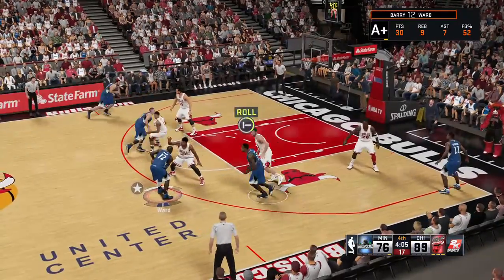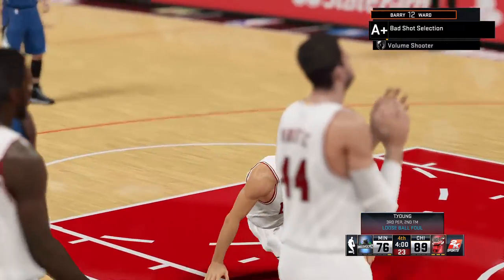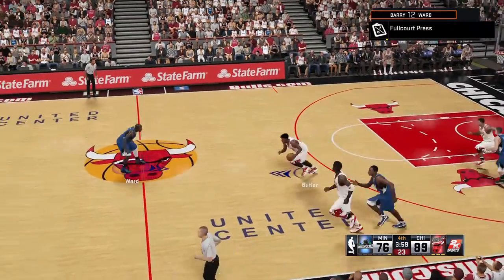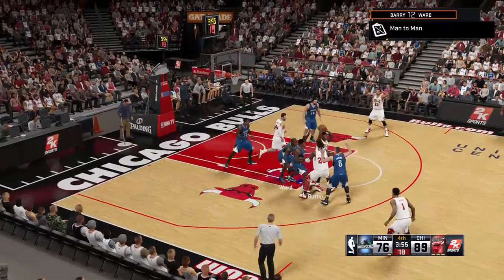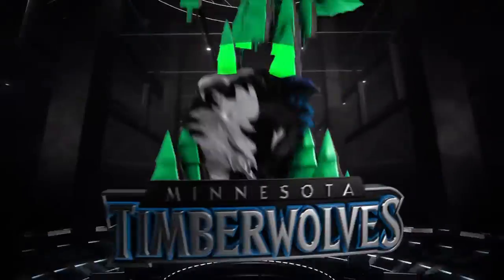Bean passes to Ward. Screened by Young. From the corner. And the call will be against Thaddeus Young. And that'll be his 3rd foul so far. The Bulls leading by 13. Butler dishes to Rose. Stolen by Levine. Boom, he jams it straight down.